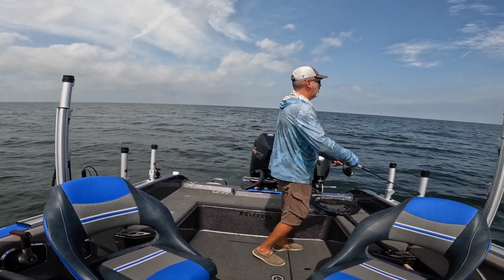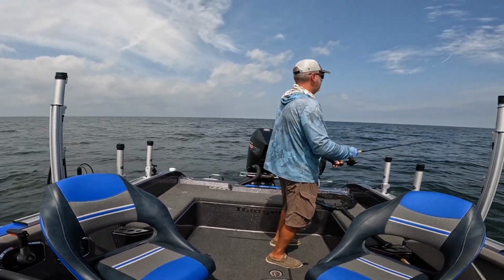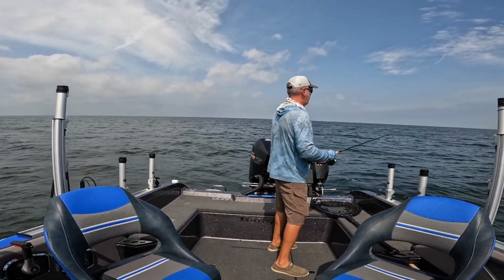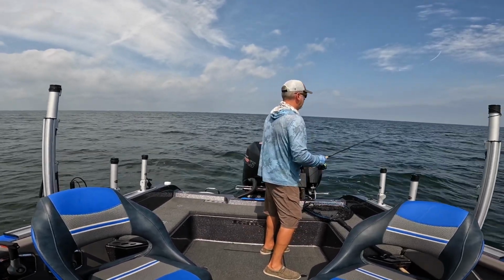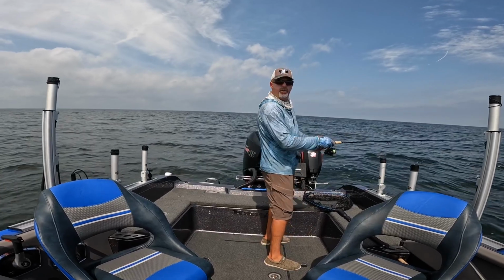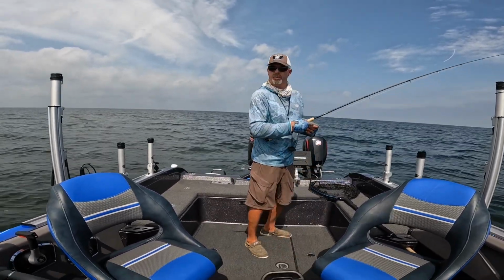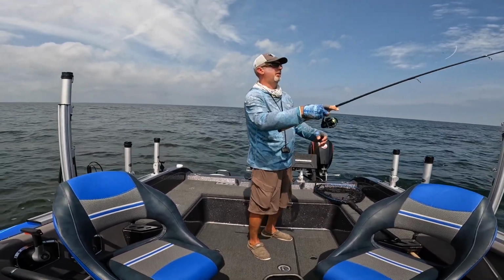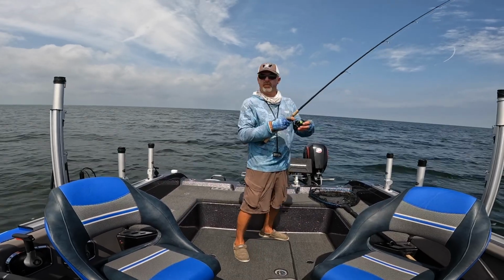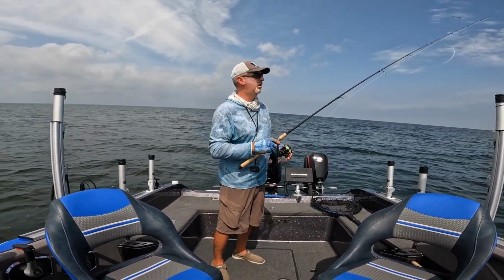Some of those smoky days this year, when we had a lot of smoke, the dark colors were actually working better than the bright colors, because that sun was so filtered out. Man, there's a bunch of fish down there. Holy moly, hopefully we can pluck one more out of it. Not that far out either. Nice bottom.